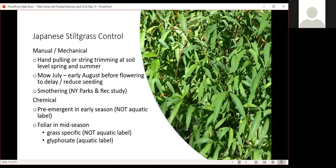If you're going to use a chemical, you can use pre-emergent. But if you're in an aquatic area, you do not want to use pre-emergent. And most of them are not labeled aquatic label. So you want to be very careful with that.